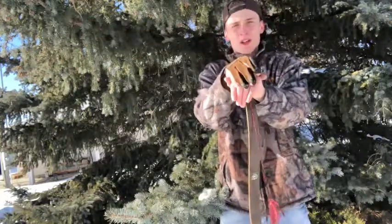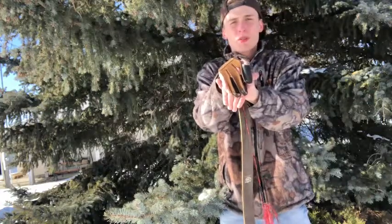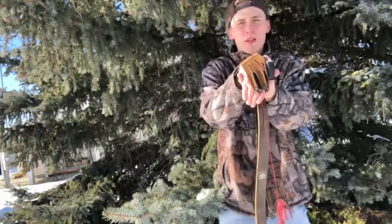So on this hunt, we're in the deserts of Idaho hunting for big old antelope bucks. It didn't take us long to find our first shooter buck. He was right off the side of the road within the first 20 minutes of the hunt. We stopped out and glassed him.